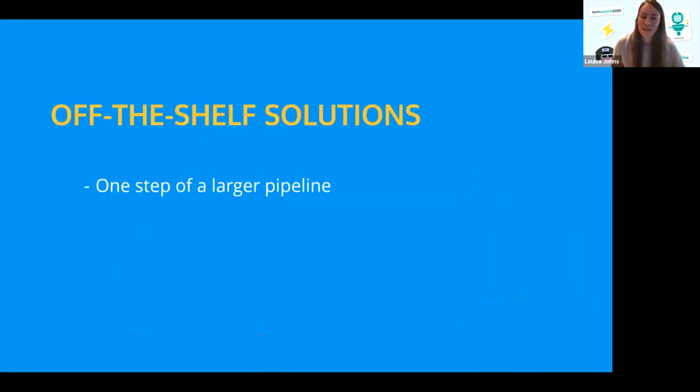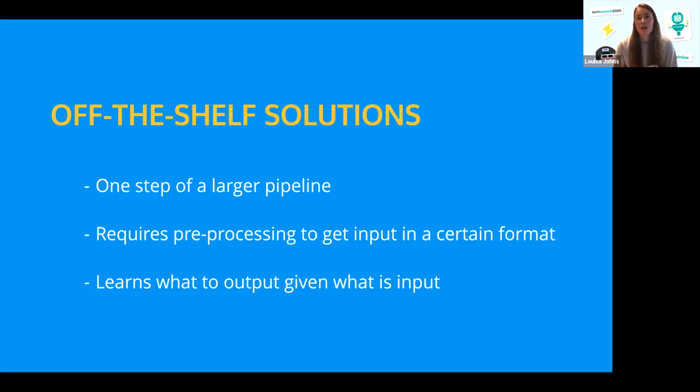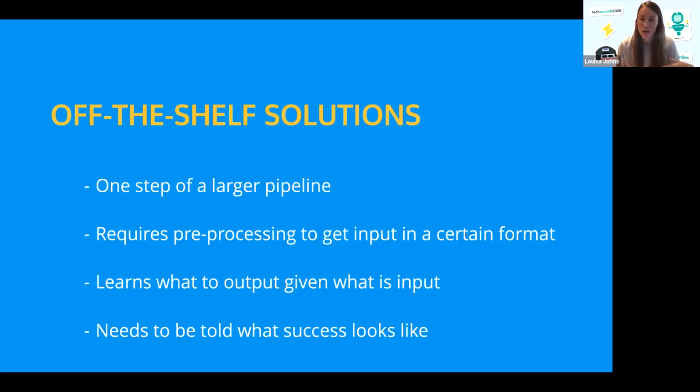So the differences are, first, a black box off-the-shelf solution in data is only one step of a larger pipeline. You can't just throw all the data in at the beginning. It needs pre-processing, so you need to know exactly what the form of the data needs to look like before it goes in. And it has to learn to output given its input. So it learns eventually that it needs to output a pumpkin pie given a pumpkin that goes in. Or for a more machine learning aspect, it learns that given a picture of a cat, it needs to output the label cat rather than label dog. It's a training process that happens over a while. But finally, it needs to be told what success looks like. You need to know what you're expecting so you can train the model and the model can learn. So that's one of the big differences.